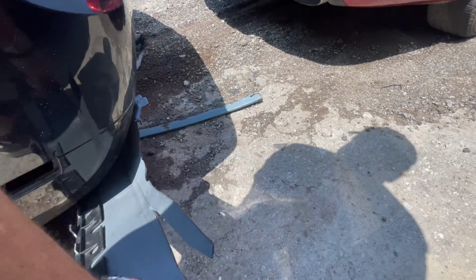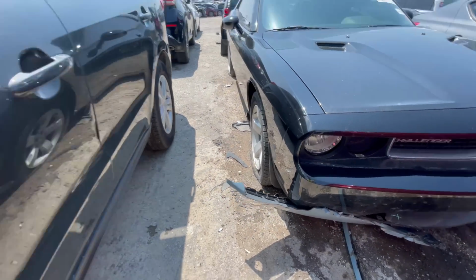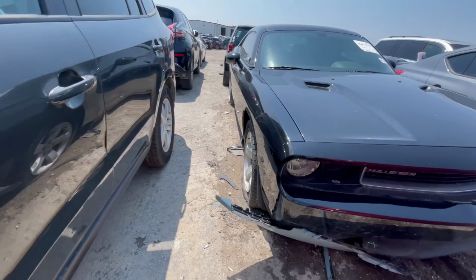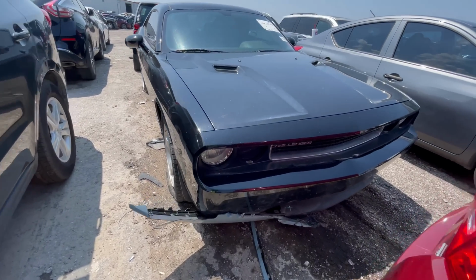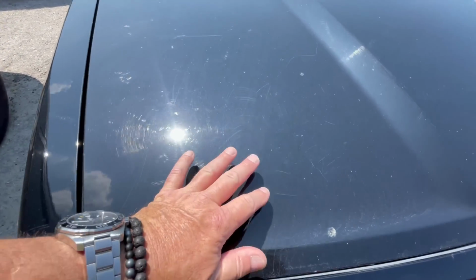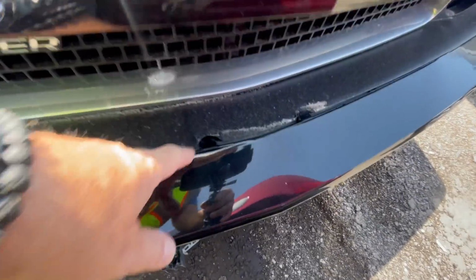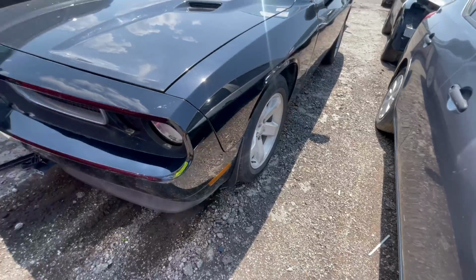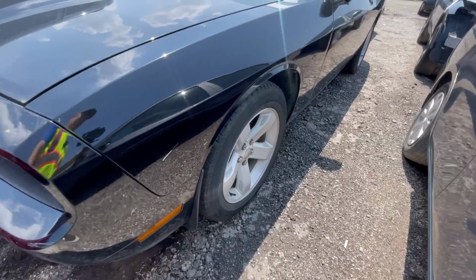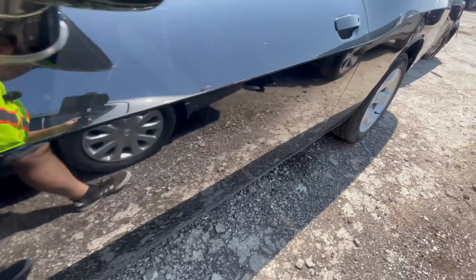I think this is a different bumper. This goes to something else. Ouch. That was a mirror that came out and got me out of nowhere. Anyway, good looking car. I really think this would clean up very, very easily. There's just lots of scratches. She hasn't been waxed in a long, long time. Okay, a couple of little things right here. Nothing major. I wouldn't even fix that.